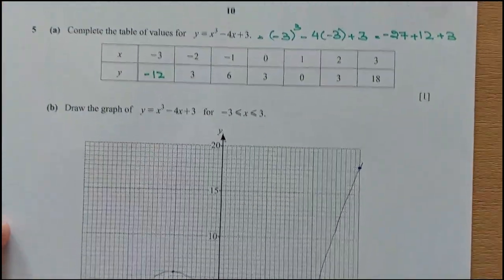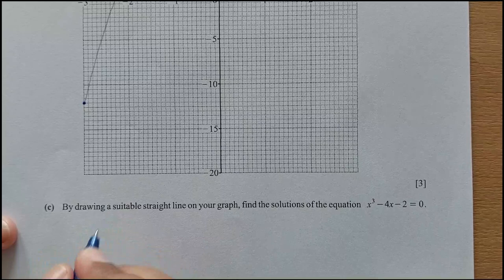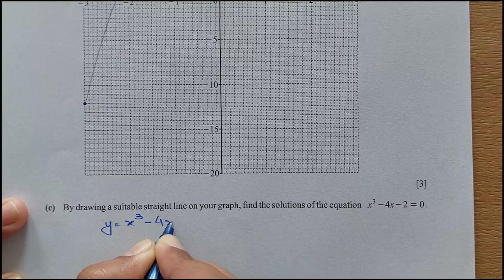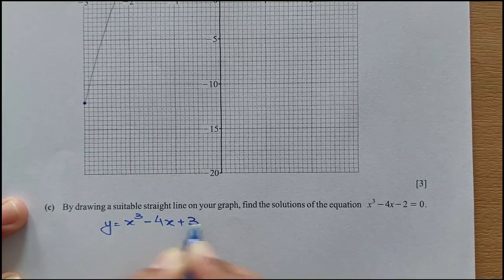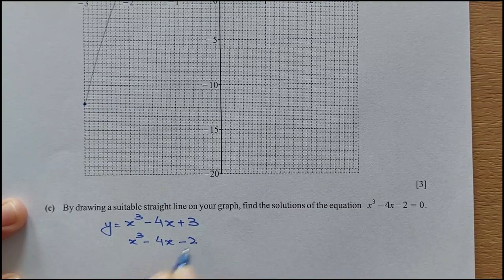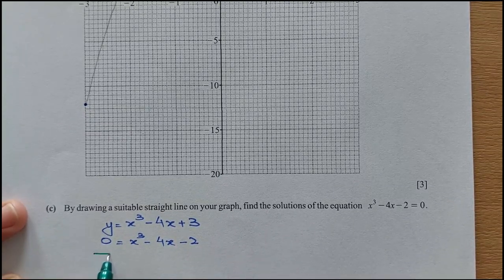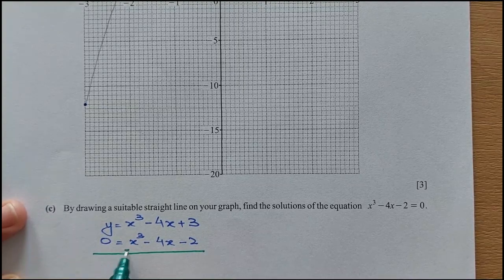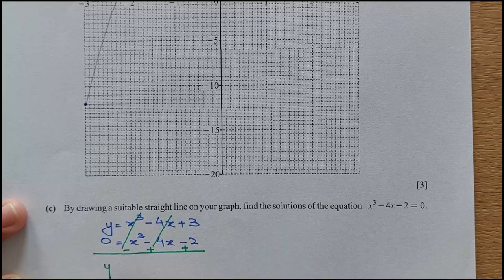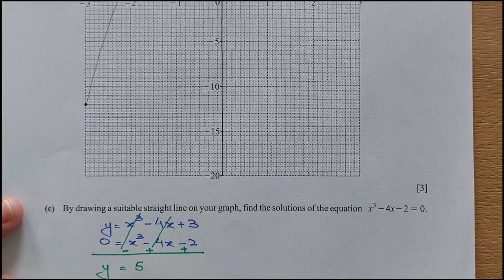So we have this given equation that I'm going to write first and compare with the given one. Okay, so the equation we have is y equals x cubed minus 4x plus 3. And this equation is x cubed minus 4x minus 2 equals 0. Okay, so to simplify, we need to subtract: minus, plus, and plus. So this is cancelled. Here we have y equals plus 3 plus 2 is 5. So y equals 5 is the straight line that we are going to draw.